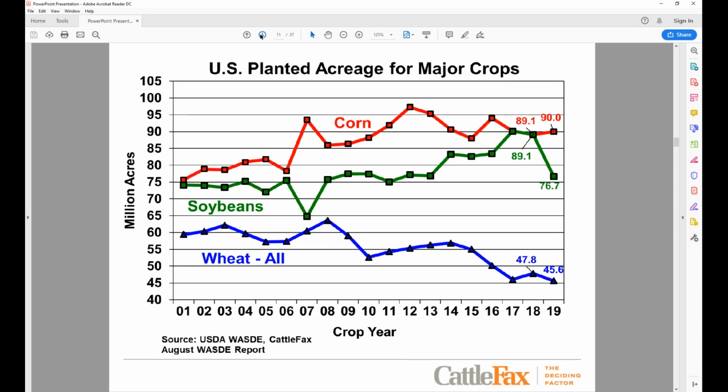So we'll kind of switch and we'll talk a little bit about grains. This top red line, that's corn. And you can see the USDA estimated that we planted about 90 million corn acres here. And so if you've been watching the corn markets, you saw a rally starting right around that April or May time period and continue into late June as delayed planting and wet weather really slowed down the planting progress, and it stoked fears of not getting the crop in the ground or switching from corn to soybeans.